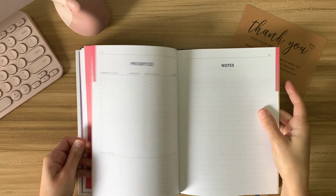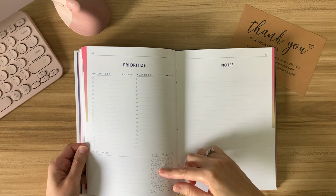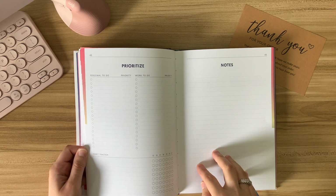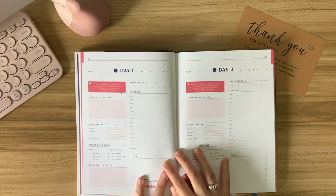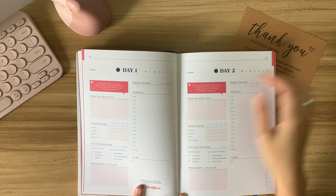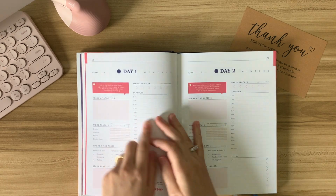Same thing. So this is the only one that kind of looks different, and then it turns to to-do lists, personal, work, and habit tracker, and then a whole thing for notes. So day 1 and day 2. Not going to go through every single page in here, but every page has a different section right here.